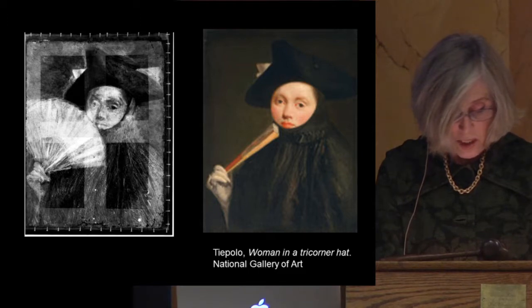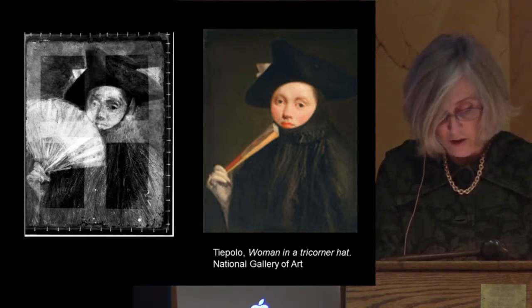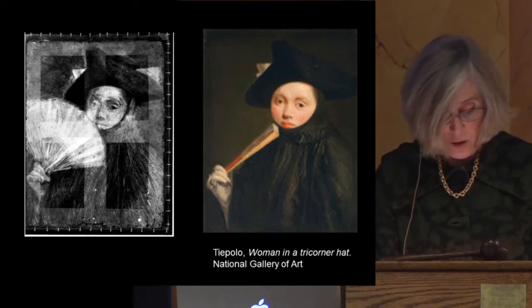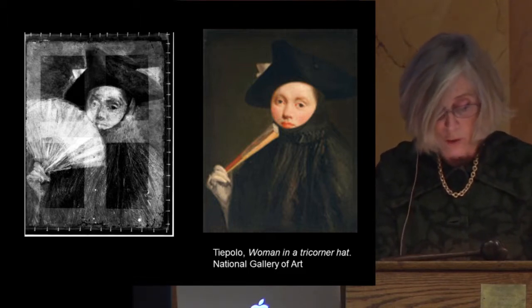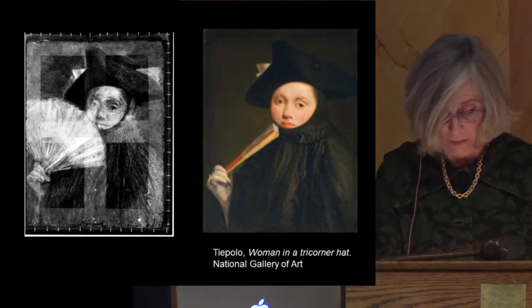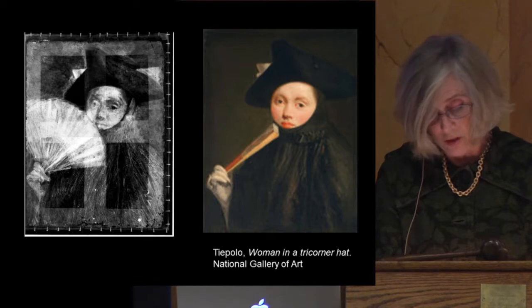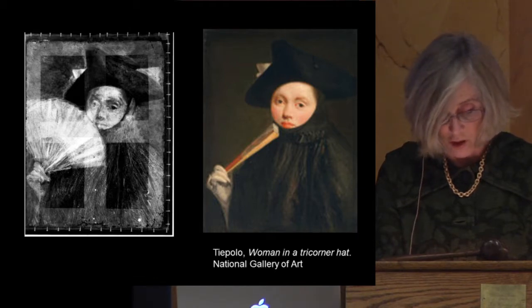In this case, the radiograph allows us to understand the artist's creative process, which is in itself useful, but it can also be helpful in cases where there are two or more versions of the same painting. The first version is always more valuable than the copy, so it is useful to ascertain which is which.